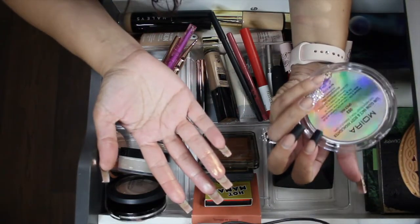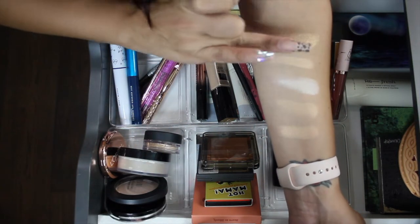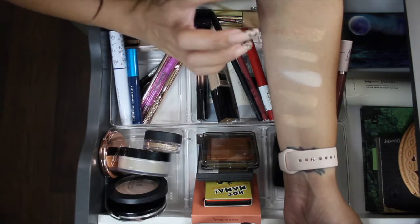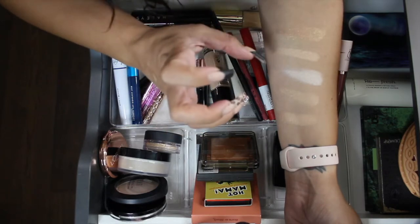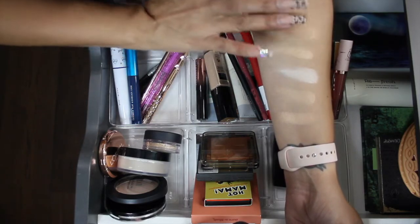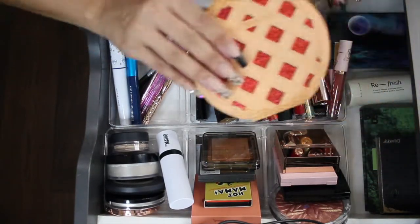This is Moira, the Sun Glow Face and Body Highlighter, and the shade is Spicy Hue. It is kind of glittery. Somebody had mentioned in my videos, you didn't say that it was glittery or not. I feel like the formula of this product is kind of like the Gloss Bomb from Fenty Beauty. It has glitter like that, but they're not chunks of glitter, if that makes any sense. So there it is right over here. It looks absolutely stunning blended out. Like stunning.